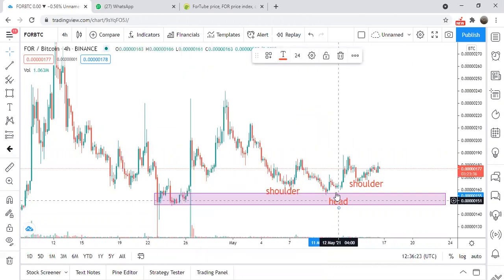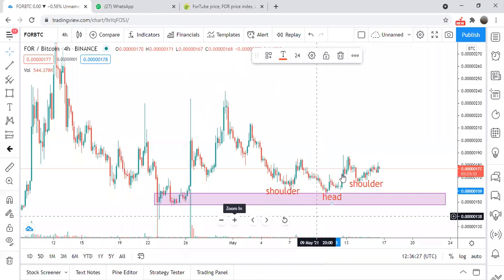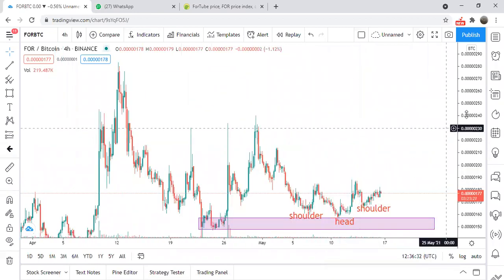So when we have this, especially on a support level, when you have this kind of structure on a support level, you know what is about to happen next. The market is about to blow out.